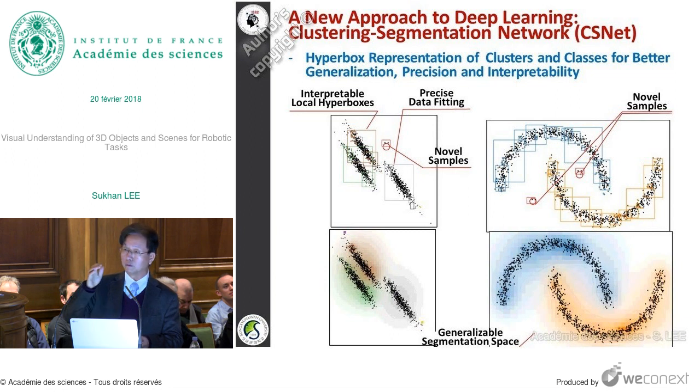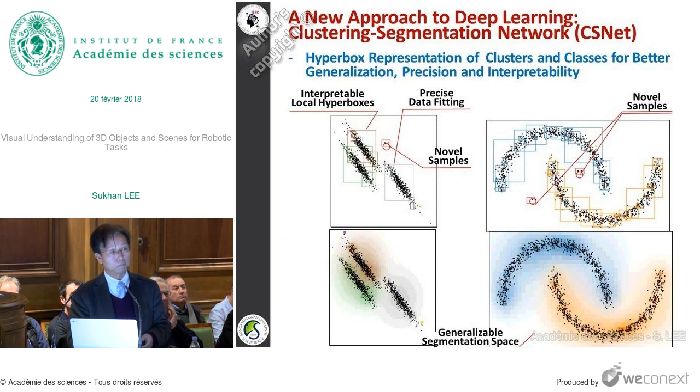Why not represent the shape of clusters with a hyperbox? A hyperbox can be just a rectangle. This is why this is important. You can use this hyperbox to generalize the space a lot more effectively. Also, you can handle global samples. I will talk about this one by one. Also, it's a lot better for generalization.